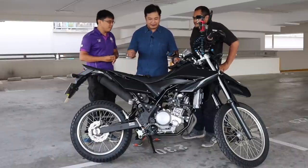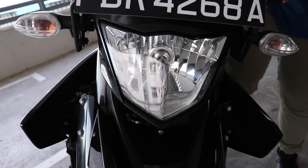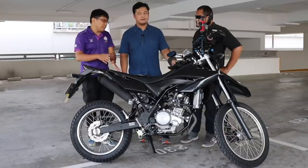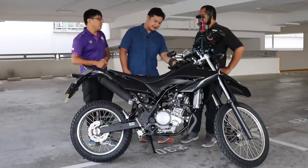Speaking of opening up the bike, my battery, everything is conveniently located at the front here, with one turn of a key. No need to open the seat or anything. What about accessories for the WR155? Accessories.